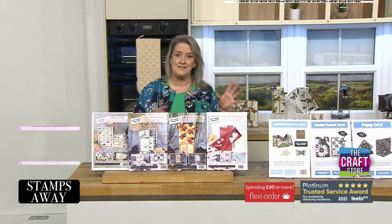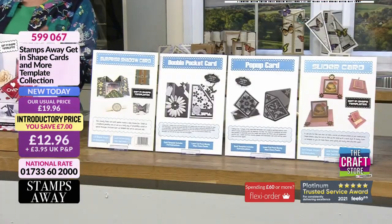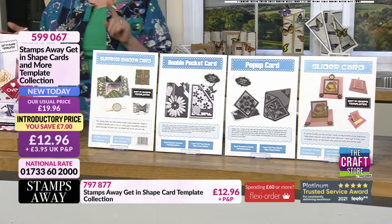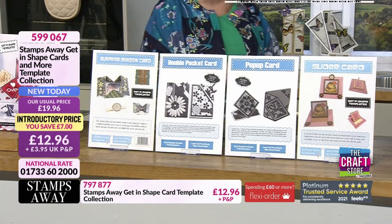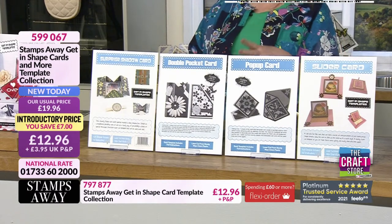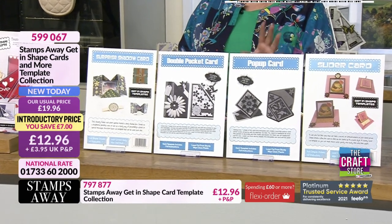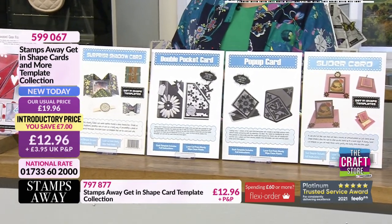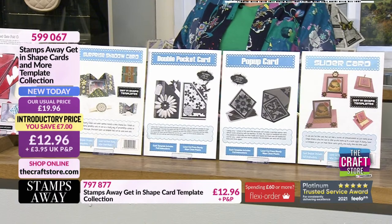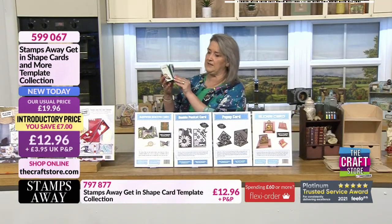Now, lots of you adding in the other set of templates as well. And I love this because there's loads of interest with these next ones. So we've kind of got cards covered, but to be honest, you could use these in lots of different ways, in the same way as you can use these wonderful ones that we've got. Getting to shape cards and more. So use them as your card bases, use them as little memory albums and all sorts. And again, you're getting all four of these, £12.96, so again, works out £3.25. Lots of very interesting ideas of working with these.